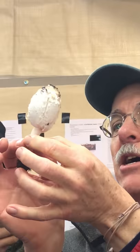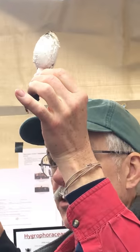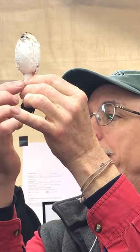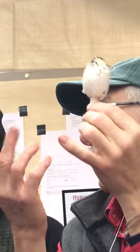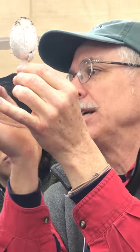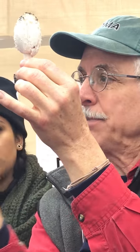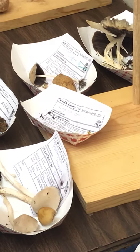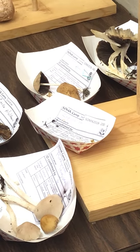And as you can see, there are no black spores being produced yet on this one. When it produces its spores, it starts generally at the bottom, outside edge of the cap. It's an odd place. It liquefies its tissue and then drops the spores off. We have some that are liquefying, but it's not the same species. This is Coprinus comatus, shaggy mane.